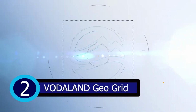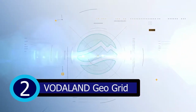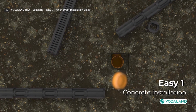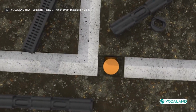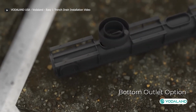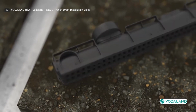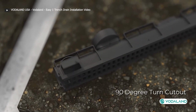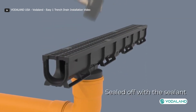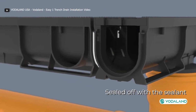Number 2. VODALAND Geo Grid. The landscape of construction is ever evolving, and so are the terrains we encounter. This is where VODALAND's Geo Grid steps in, a guardian that allows you to conquer even the most challenging landscapes with ease. Crafted from durable polyethylene, this grid isn't just a foundation, it's a statement of resilience.